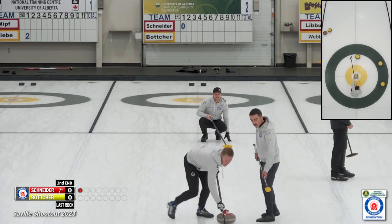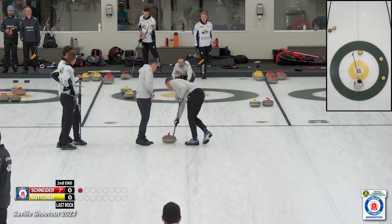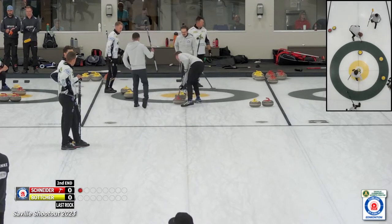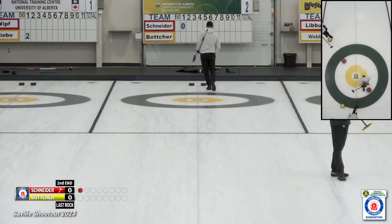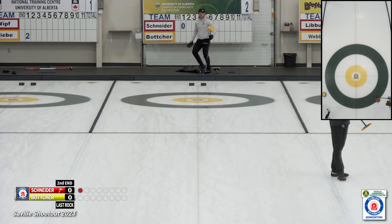Throwing a soft weight, making sure of his ground. It's a confident call. Nice easy sweep, right on the nose. Score of one. Team Schneider ahead 1 point. Has hammer.